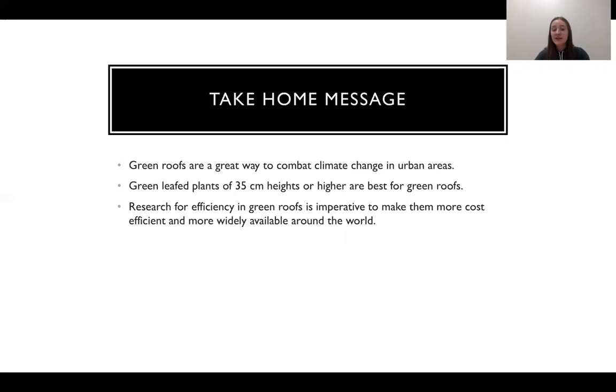And again, this type of research needs to be done more so we can make green roofs more readily available to the world and help lower the temperatures of cities everywhere, because it's extremely important, and if not, climate change could get way out of hand and it could just create extreme amounts of more problems. So green roofs are definitely a way to help combat that.